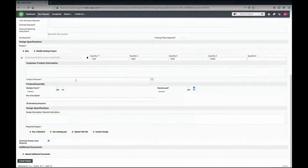And let's see if I have a product receipt. We're going to make this an RSC shipper. So let's say that I haven't got a product yet. I'm just going to call this simple RSC. Single box, nothing, no extra parts.